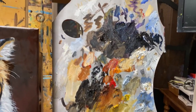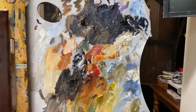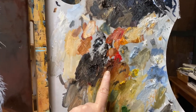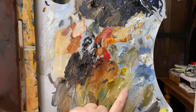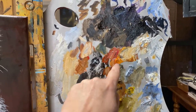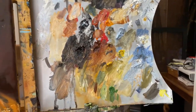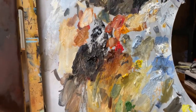there's the palette that I worked from to do the tiger. There's a lot of interesting colors going on here. I had basically burnt sienna, yellow ochre, cadmium yellow light. I had cadmium red light. I had cadmium yellow deep. I had Van Dyke brown. I had a little chromium oxide. I actually put that on late.